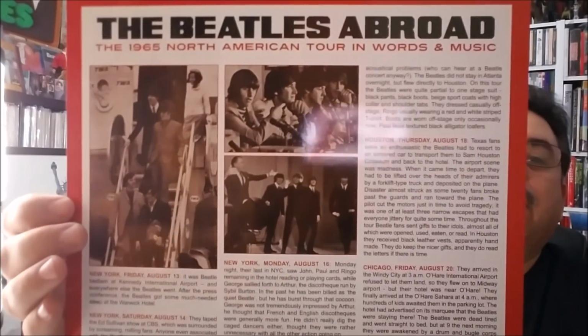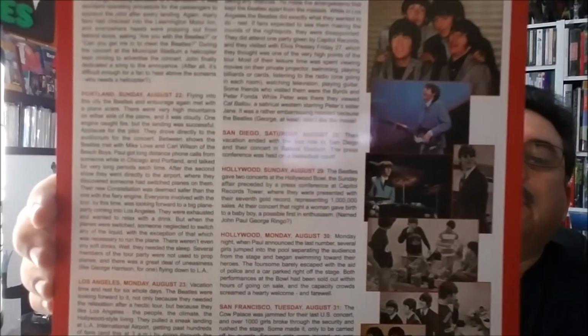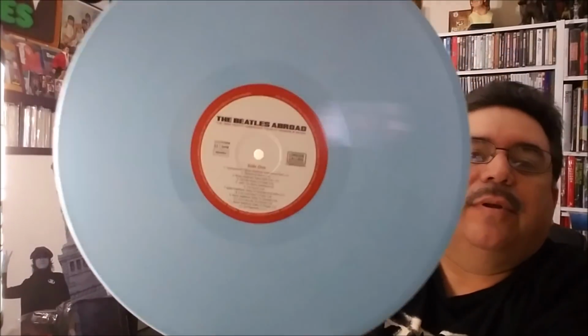And we're going to do a sealed to revealed here. All right. Inner sleeve first. A lot of information. Okay, and final one to look at. Well, this is interesting. Same thing, a lined inner sleeve, but this time we have light blue vinyl. The Beatles Abroad on light sky blue, I think they call it.